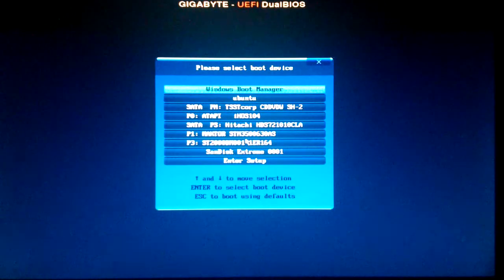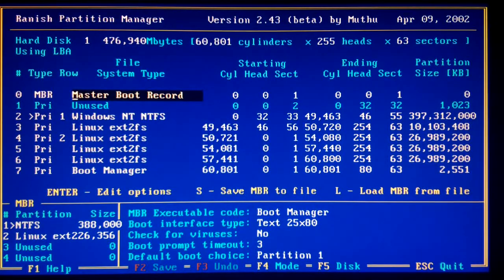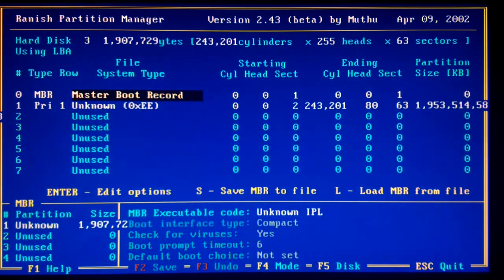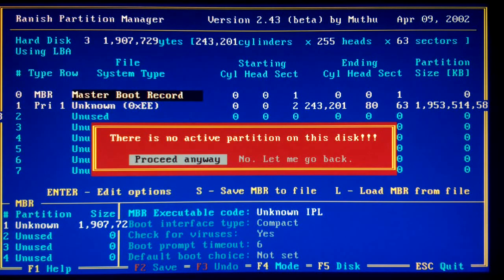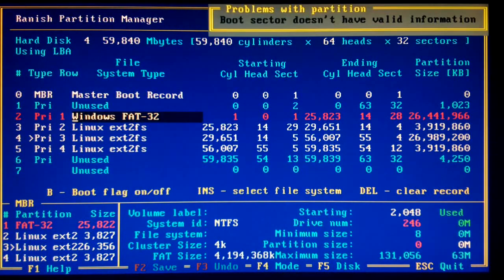Rebooting and entering Maxtor to get to the Ranish Partition Manager. Hitachi, Seagate, and here is the SanDisk Extreme flash drive. There is something wrong with partition 1, which is Windows 10. Its file system is NTFS, not FAT32. Escape to exit without saving. If you do save, this will ruin the ability to boot Windows 10.